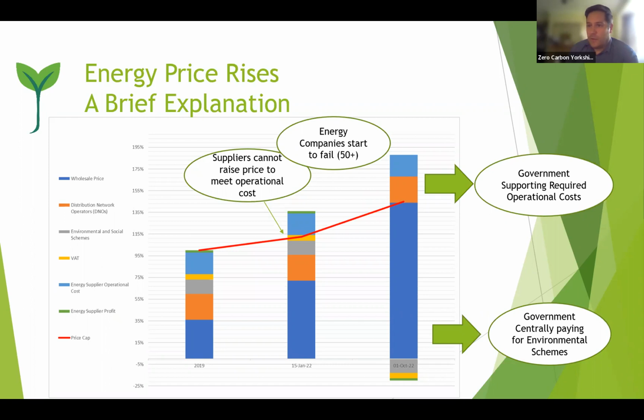And this is what has led to the issues with energy suppliers going bust, because that wholesale price has pushed the total cost that needs to be passed on past that price cap level indicated by the red line. Suppliers weren't allowed to raise their price to meet their operational costs, and that's when energy companies started to fail.